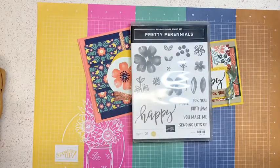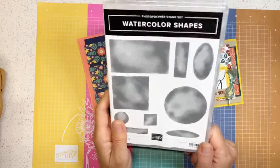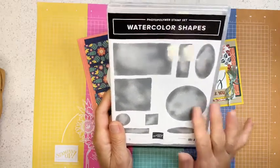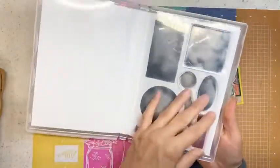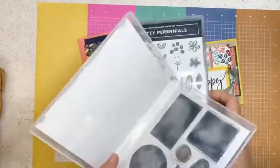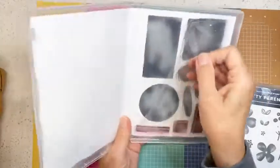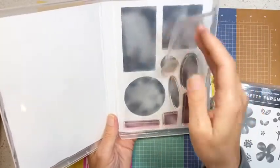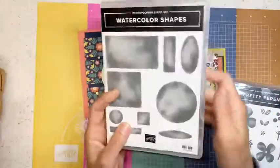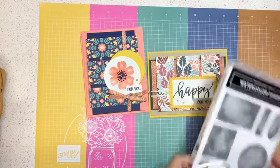Also, I'm using something new, the Watercolor Shapes. Very simple. I haven't explored the stamp set yet. I will have to play with it a little more, but I wanted to use it. It is a photopolymer stamp set. I love the new way that Stampin' Up! is doing the photopolymers, that you can stick them in here. See the difference of the two: now this has the cover all over, and then you have the printed layout in there, and you can just stick your stamps to the base, to the bottom of your case. Voila.